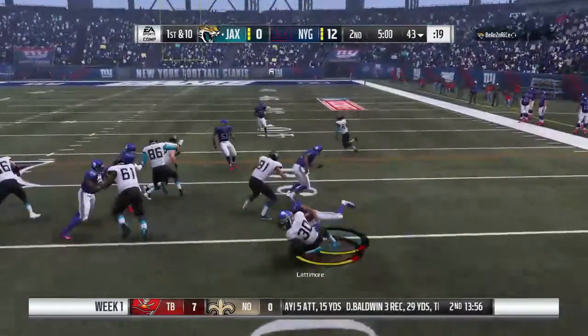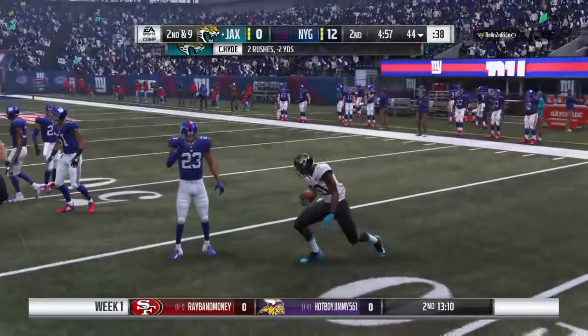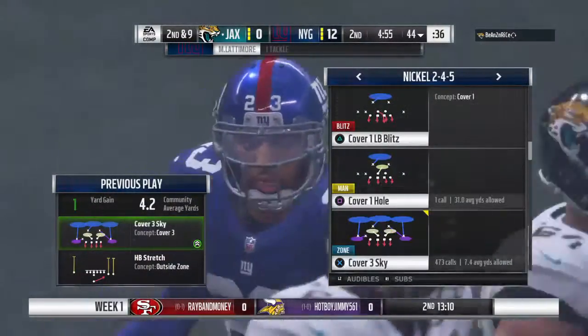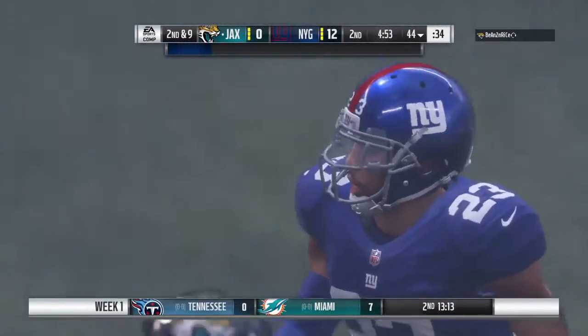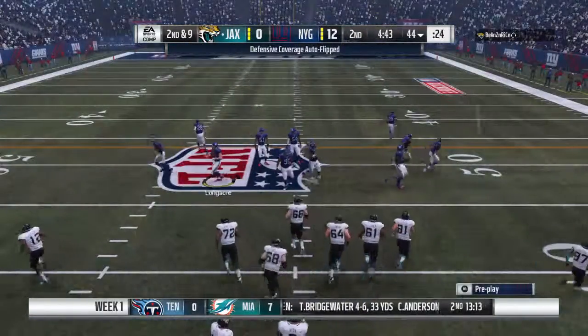So to me, it's much more like a punt return than it is an actual kickoff return. So I'm eager to see if teams now take their punt returners, those nifty guys who make people miss in the open field, and make them the kickoff returners as well, because I think you can still get big plays in this area if you have the right people back there.